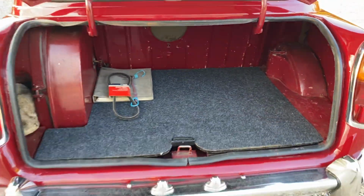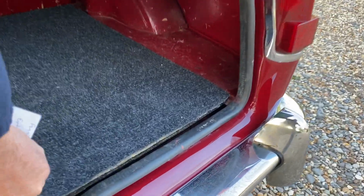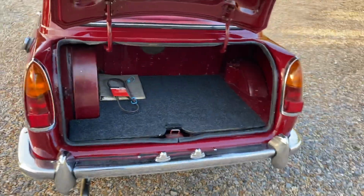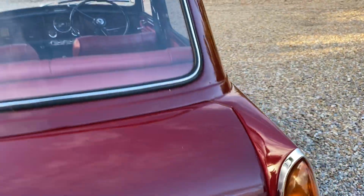Can you see how deep that boot is? And if you can imagine a Mini, because the Mini was down here somewhere, you've got the little shelf, and there's your spare, and there's your battery, and of course the fuel tank over there. So a decent sized boot. And let's just shut that up again.